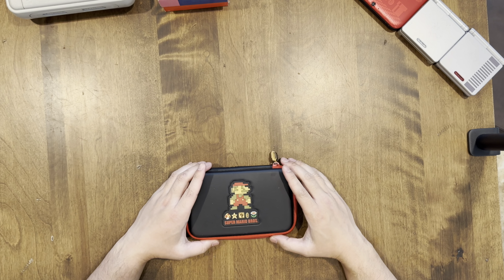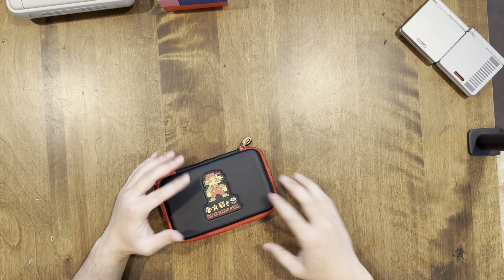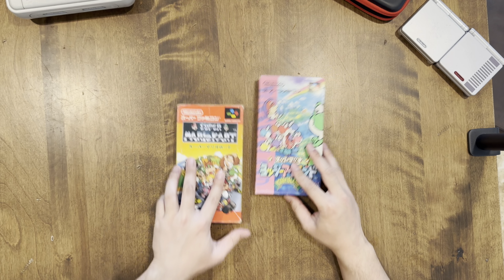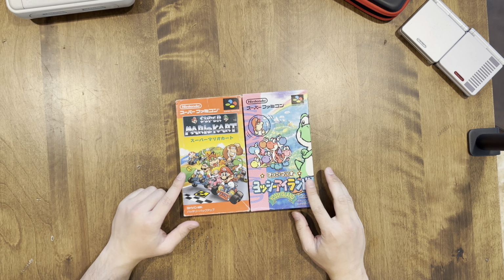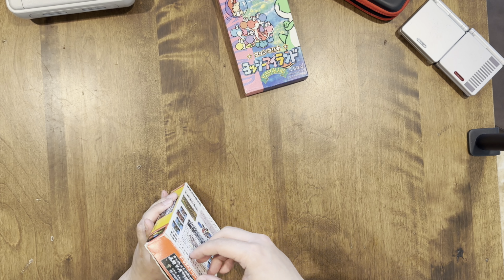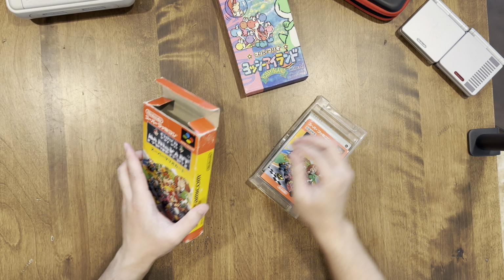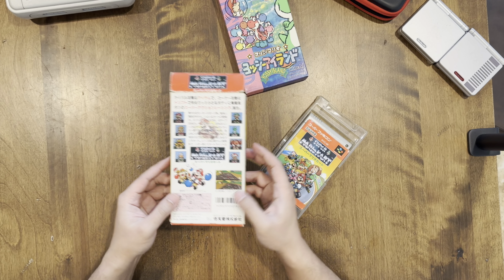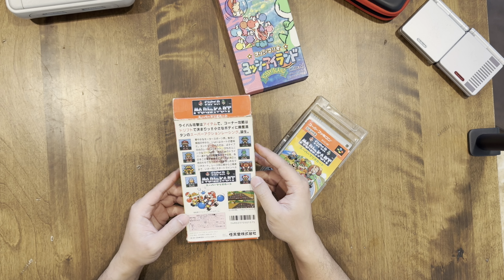This was the case the 3DS came in. Pretty cool. So we'll put the 3DS in there. And then over here, these are the Japanese versions of the Nintendo games that were in the Super Mario Kart cases. So here's Super Mario Kart. Let's open this up and look at it. This is kind of cool. I almost thought this was a VHS. Crazy. It's still in not bad condition for a cardboard box from the late 80s.